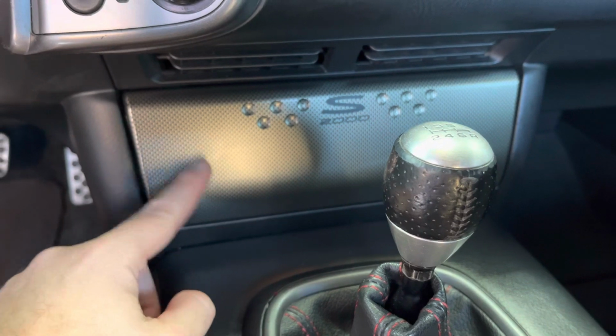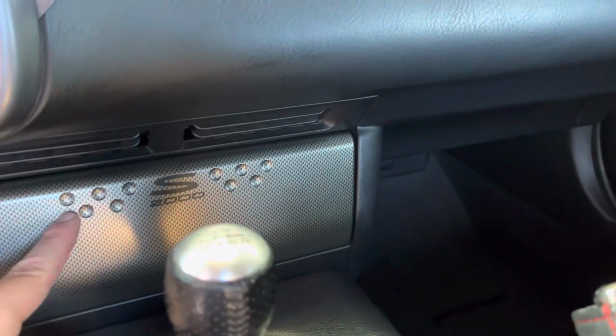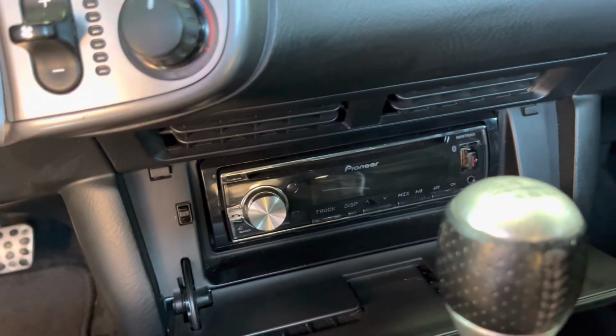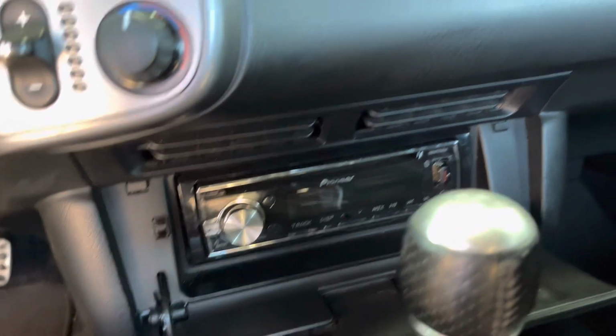I do have the original door, it's black. This is, I believe, the CR version. It just adds a little bit in here. I changed this to a Pioneer head unit. I do have the original radio, if anybody wants that as well.